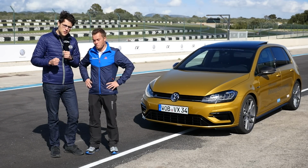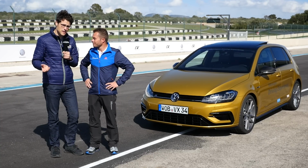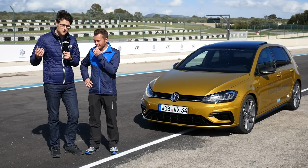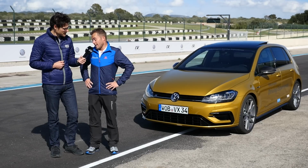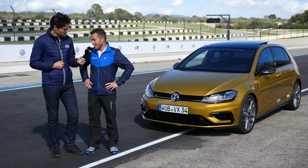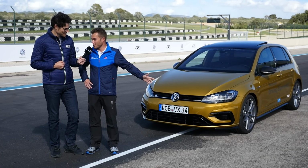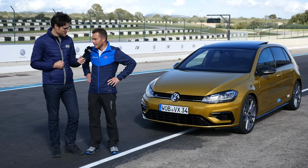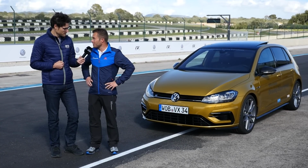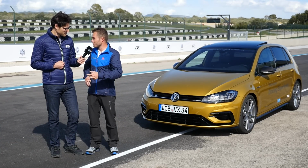So the Akrapovič exhaust, performance pack, 3,500 euros just for the exhaust. You might say it's just for the visual part maybe, but does it really make a difference for a race driver? Yes, of course. As a racing driver, you always like to hear the noise of the car, and especially with these nice exhaust pipes, there is a quite nice sound. In combination with the DSG, it's really beautiful, especially if you put on launch control as well.